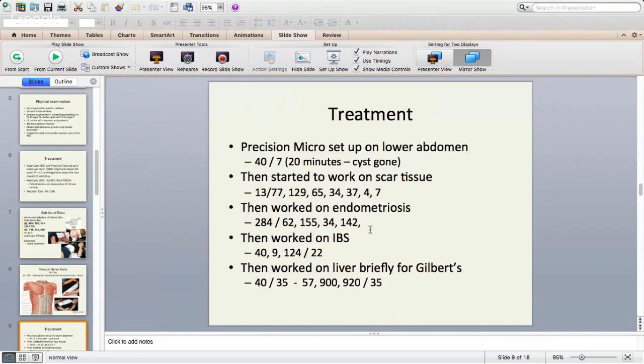So I ran 284. Endometriosis has a lot to do with basically blood clots that are left behind. So I did 284 and 62, the arteries, 155, the endometrium, 34, the uterus, and 142, the fascia, because that's kind of what makes the abdomen painful. And that made her belly warm and took away the really heavy feeling that she had. That took about 15 minutes. And by then I was sort of done in the lower abdomen.